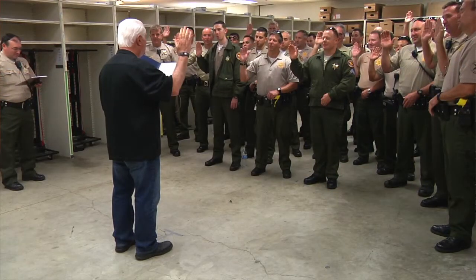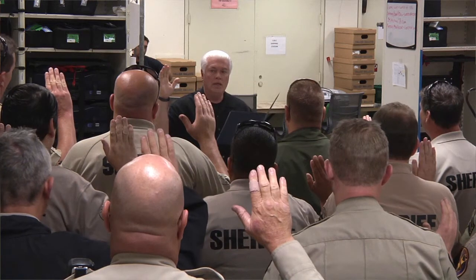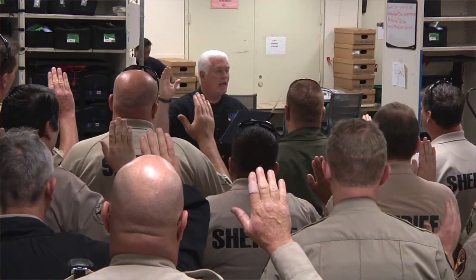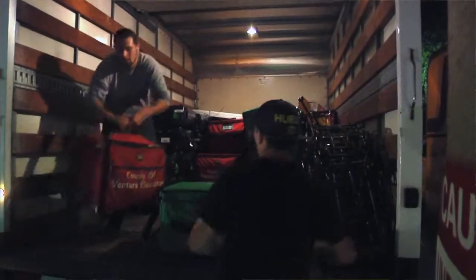Before the polls close, the county clerk recorder swears in the deputies who will be responsible for transporting the ballots to the government center. The oath makes them deputy county clerks and authorizes them to handle the ballots on his behalf. The ballots start to arrive about an hour or so after the polls close.